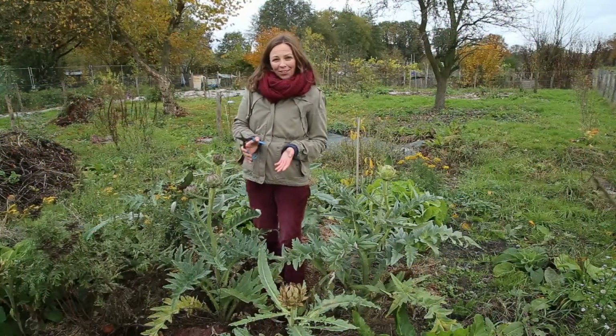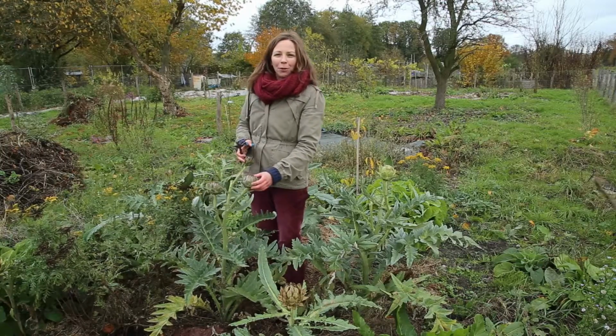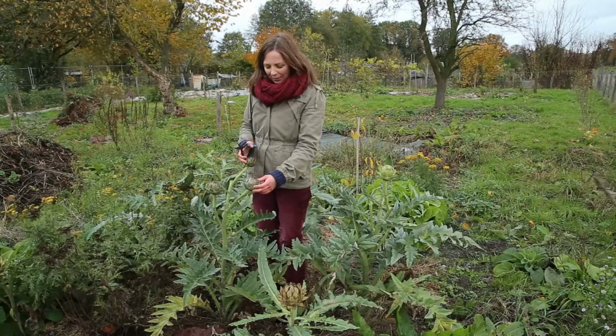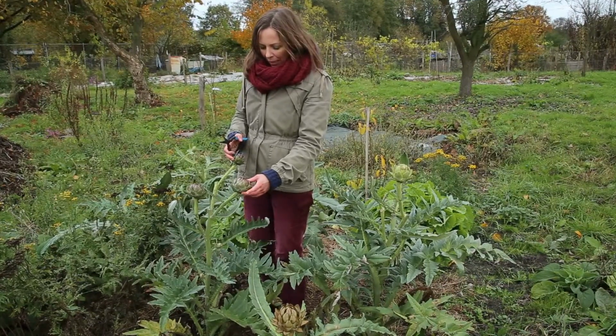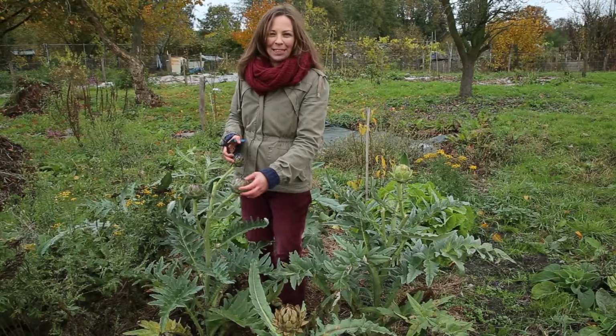One of the most luxurious vegetables that we grow are the artichokes. And they're also one of the favorite vegetables of my children. I grew these plants from seed this year, and they already have given us a very good harvest in the first season. But because they're so popular in our family, I'll probably be adding some more next year.